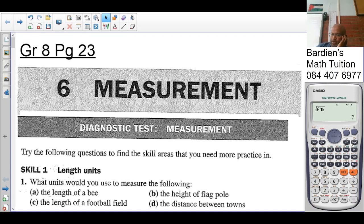So at this point we're looking at measurement. We had some homework on Bodmas as well.